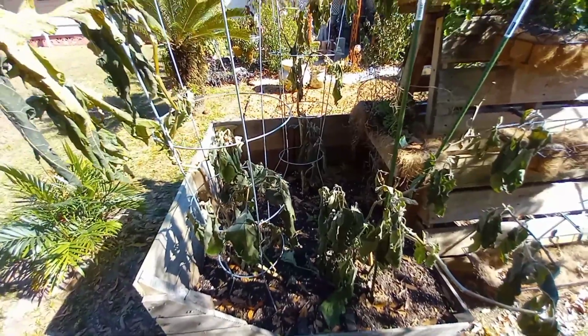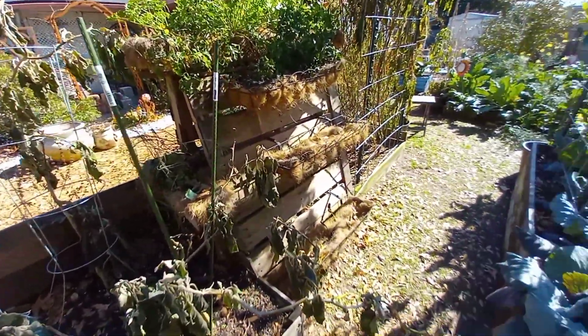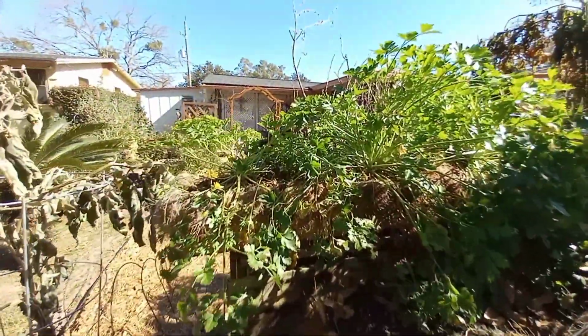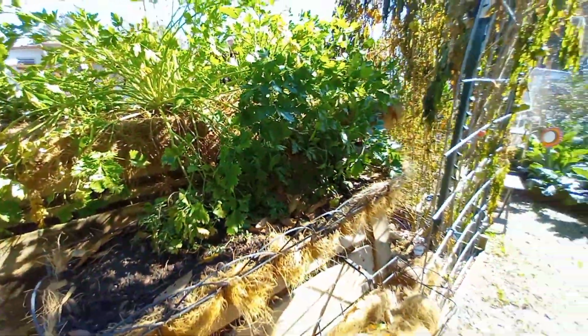This is the eggplant, guys. It has completely been devastated by this weather. I'm going to try to cut it back and save what I can of it. The herbs are doing great. All the parsley, thyme, rosemary, sage is all doing great.